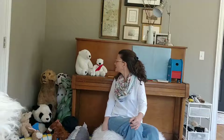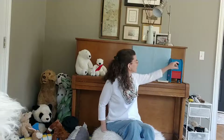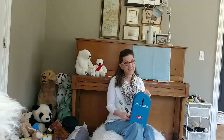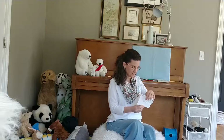What's that you said? Oh, you did? The big polar bear says he sent another postcard to us. Let's find out. Let me open my mailbox. There was a postcard inside. It's from the Polar Bear Room, and it's to a new animal at Kristen's house.